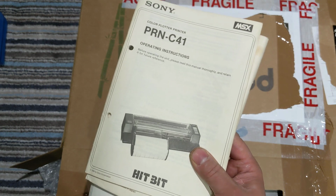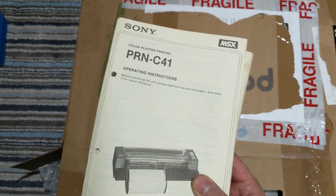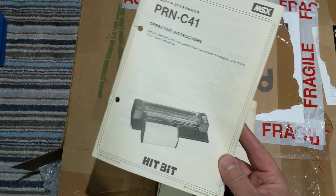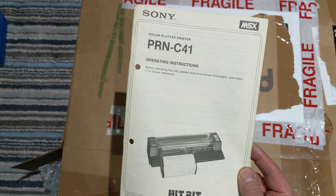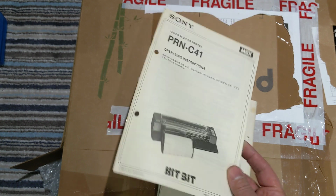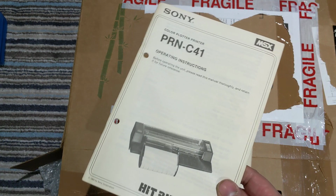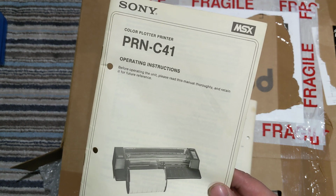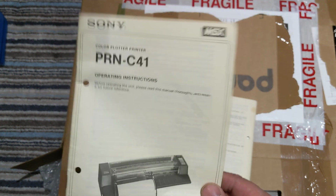The plotter was also on sale, and some people said to me when I bought this, because everyone had their eye on this, did you get the plotter as well? No, I didn't. I didn't want it, but apparently if you did get the plotter, I've got your manual. So get in contact with me because I will send this to you, just in the comments or wherever really. If you're the guy or girl who bought the colour plotter PRN C41, I have your manual.